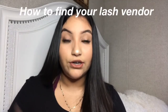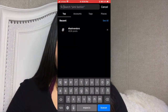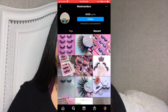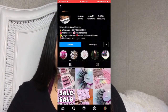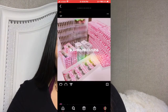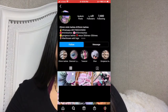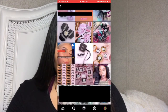To find your lash vendor, you're gonna want to go on Instagram and search up the tag lash vendors, and then click it and go on recent, and there you will see a bunch of vendors. Their contact info will be at the top usually, and you can contact them through WhatsApp most of the time. So yeah, just look through. Honestly, you won't know if it's a scam or not unless you message them on WhatsApp.